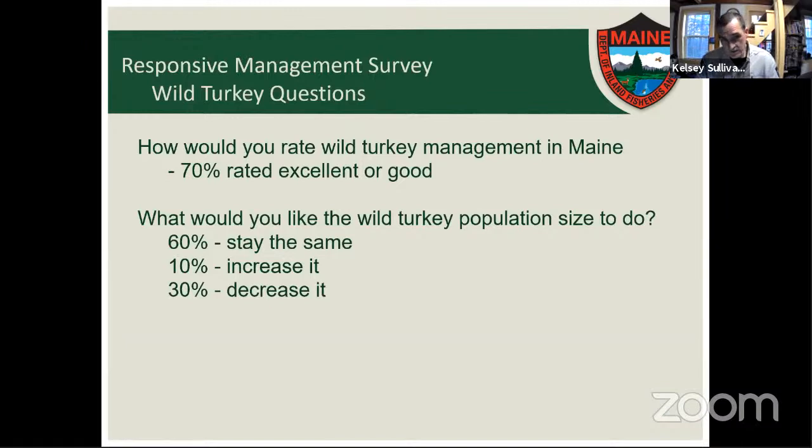But overall, you could see that the 30% decrease probably informed that first question. If you want to decrease and you're not happy with the population, you're likely going to rate management as below excellent or good.